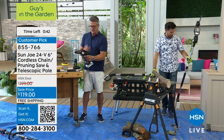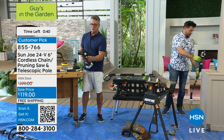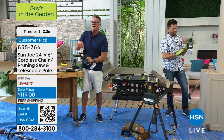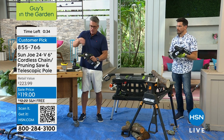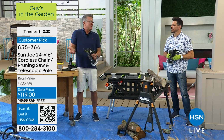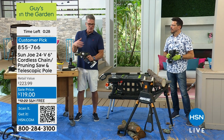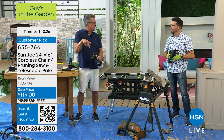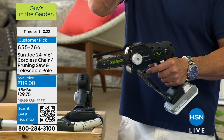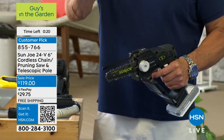So remember, easy to maintain. To clean it, I just give it a couple of taps and just run it. You can take this little screw out and pull the panel off if you get anything stuck in there. I've done that before. Take a screwdriver, clean it out. But I only do that maybe once a year. And plus you're cutting wood. It's mainly sawdust. That's fine. The little thing on top where you add the oil, we give you the oil. Give you the oil, yes.